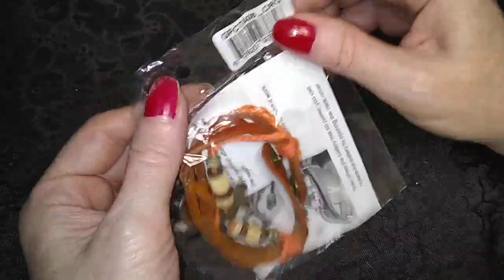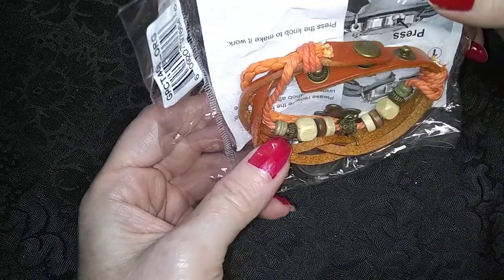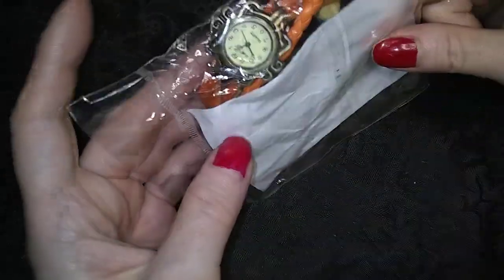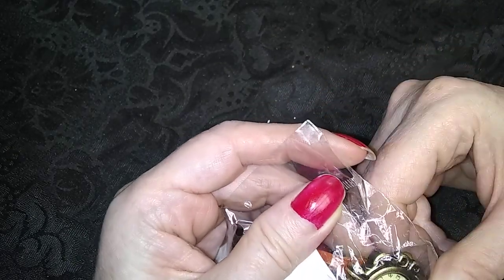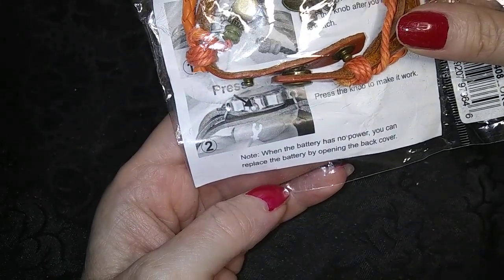Here's a fun thing that's in a package. It looks like it's made of leather. It's a watch. It's a quartz watch that isn't even... Okay. It's kind of cute.